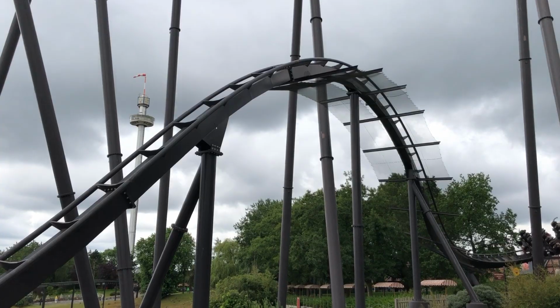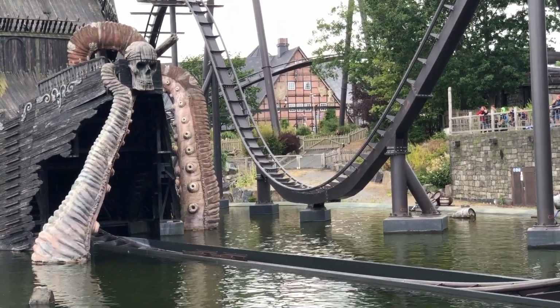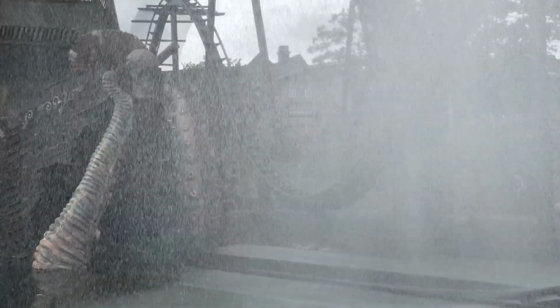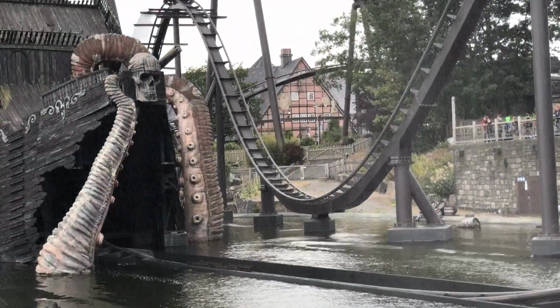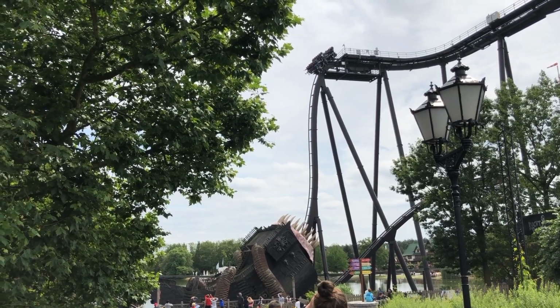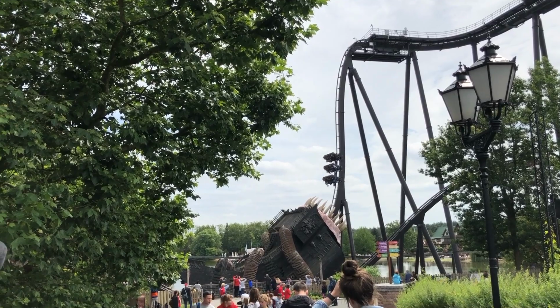This B&M dive machine opened in 2011 and uses the smaller 6 across trains, the same as Baron 1898, which we rode on day 2 at Efteling. This one is however a little shorter than Baron and features a drop, water splash, Immelman, and then an airtime hill before you hit the brake run. The water splash is definitely the ride's party piece, and it does look brilliant from off-ride.